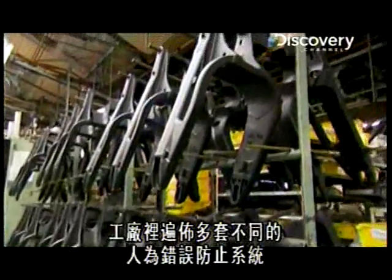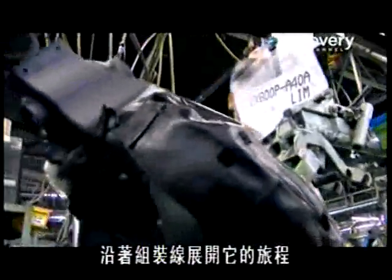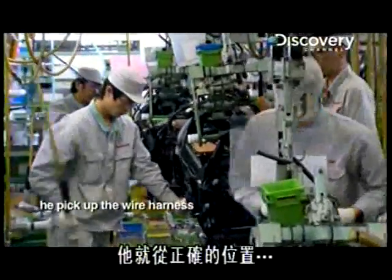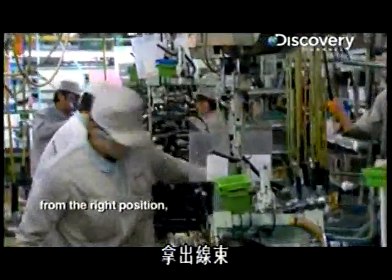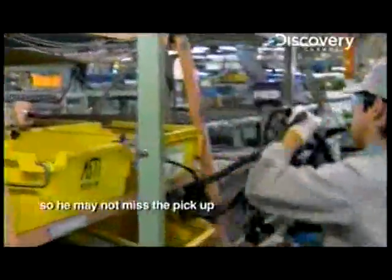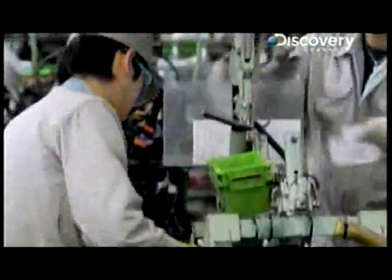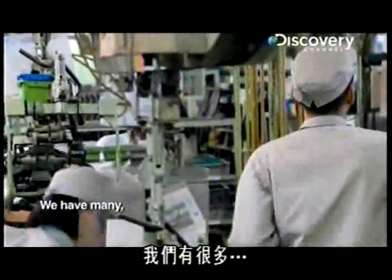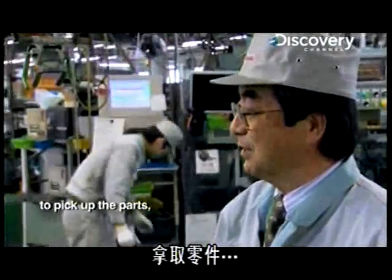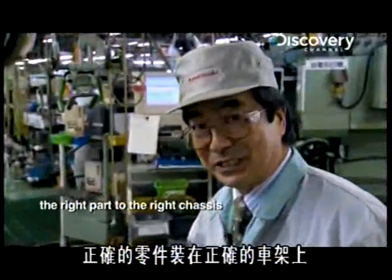There are multiple different human error-proof systems throughout the factory, starting with each bare chassis as it begins its trip down the assembly line. After chassis start, he picks up the wire harness from the right position. How can he know the right position? The light is turned on, so he may not miss to pick up. We have many specifications of the harness, so this is very important to pick up the right part to the right chassis.